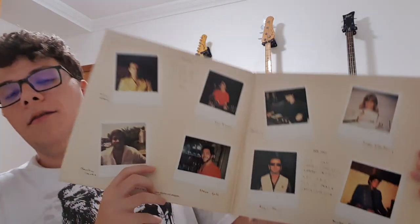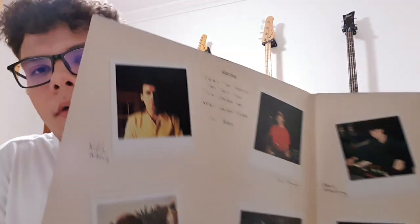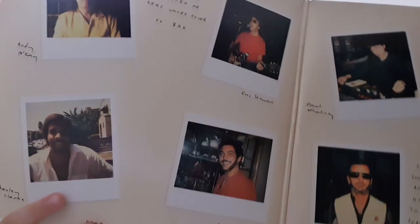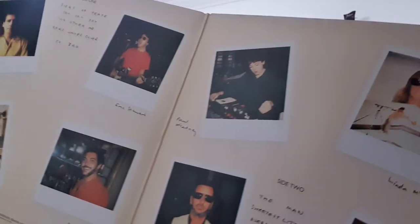Anyway, the main album that I don't have from Paul McCartney is Wings at the Speed of Sound. It's the only Wings record I don't own, and I really want to buy it. So yeah, we got pictures of everyone involved in the recording process, especially Ringo here. We got, I think it's Steve Gadd, yeah, Stanley Clarke, Michael Jackson, of course, with Say Say Say and The Man. Love both. I think this album is good.